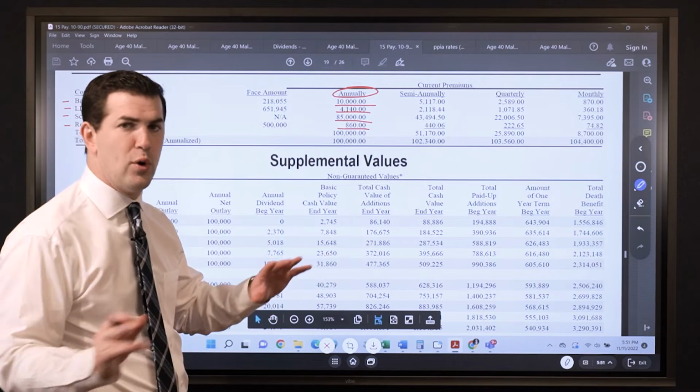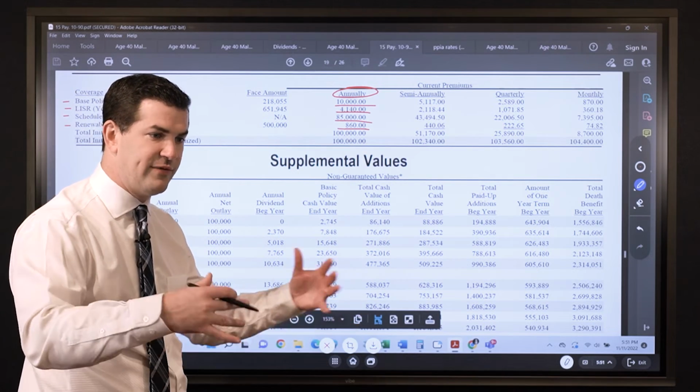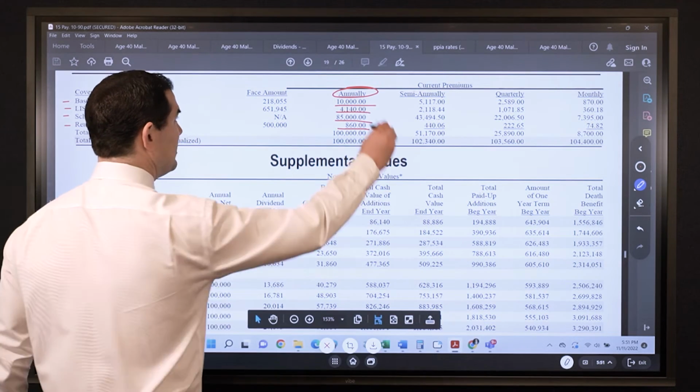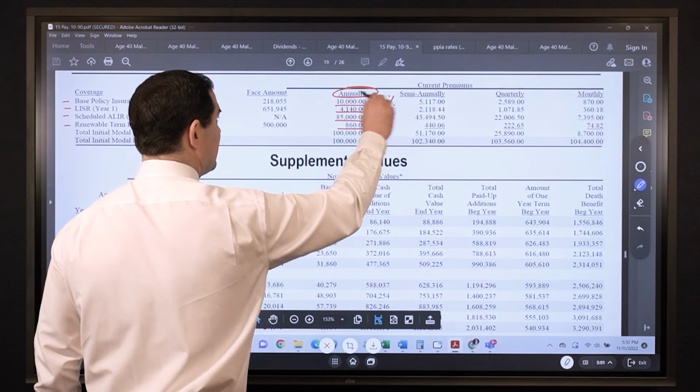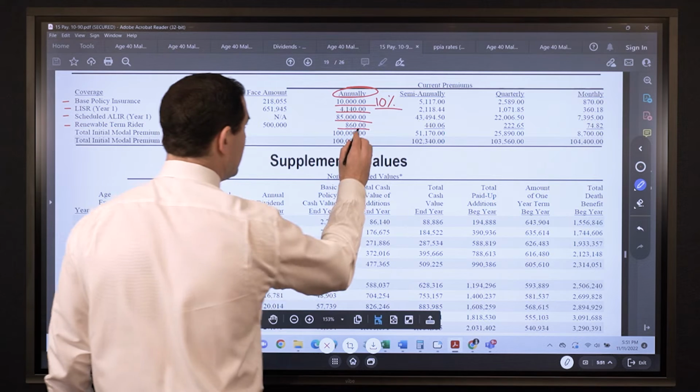This is one of the most important things to be aware of, or most important questions to ask when you're trying to figure out if your policy is designed right. Where is my money going? And we see a 10% base premium, which just indicates low base premium, stuffing the policy with PUAs.